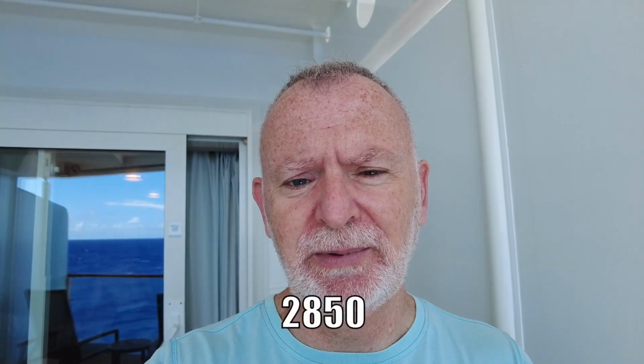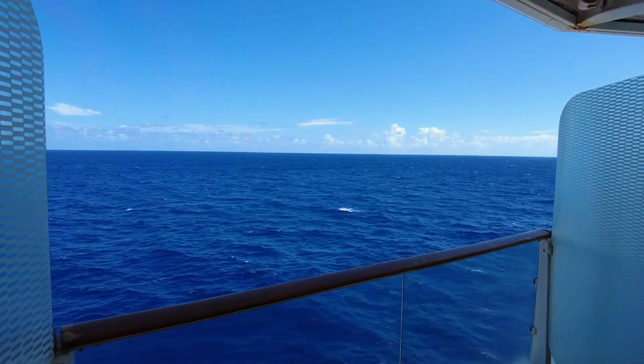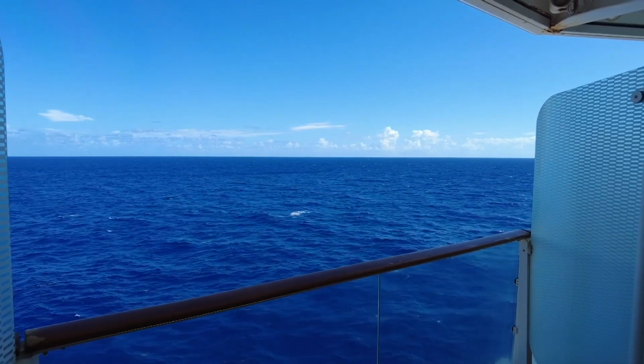This ship holds about 2,700 people and is definitely an older population, and although the ship is at capacity, there are lots of places that you can find to go and relax and get away from the madding crowd. Of course, on a day like today, which is a beautiful sunny day, people are going to be crowded around the pool.